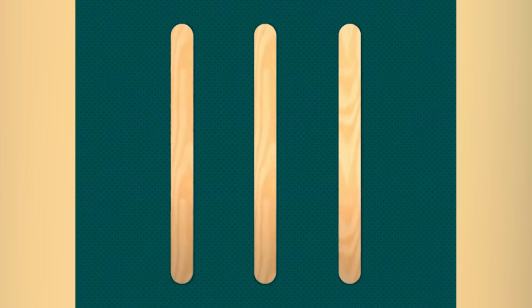If we take these four lines right here and we mix them together, what number can we create? Comment down below what number we're able to build.